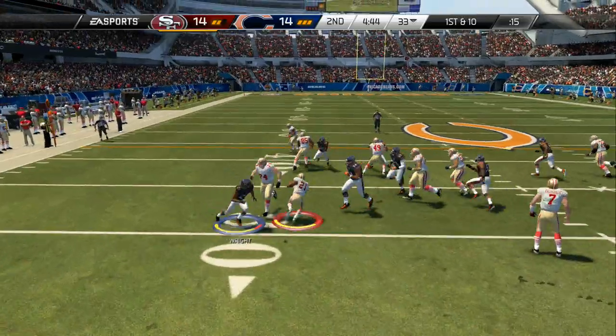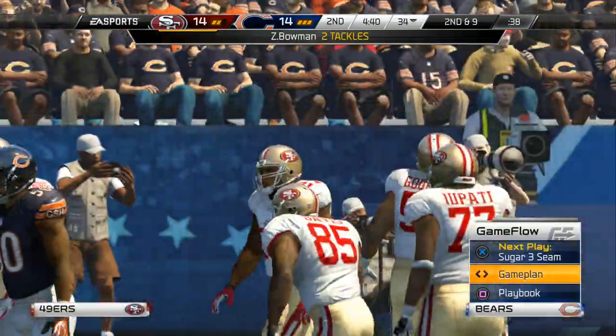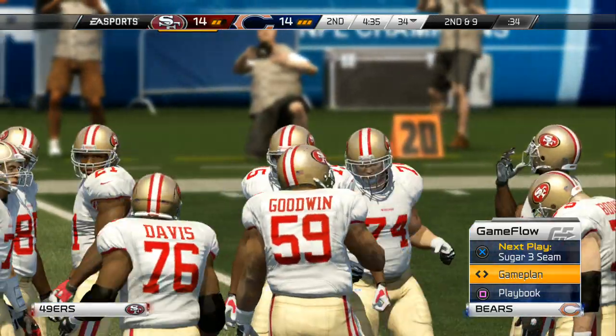Now it's time to pack it up. Nice job that time by the defense. Ready for the run. Nowhere for the running back to go, and they stop him for a short gain.